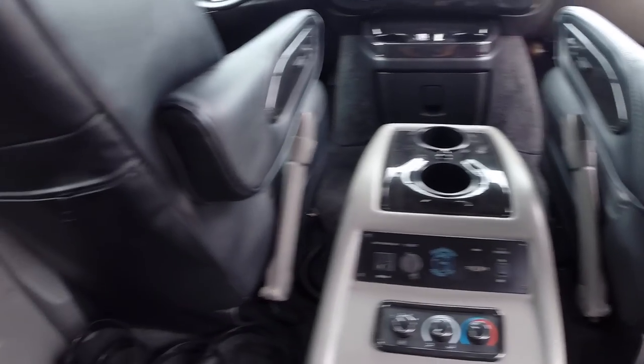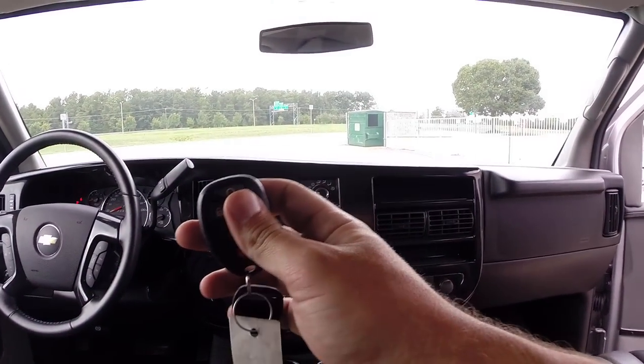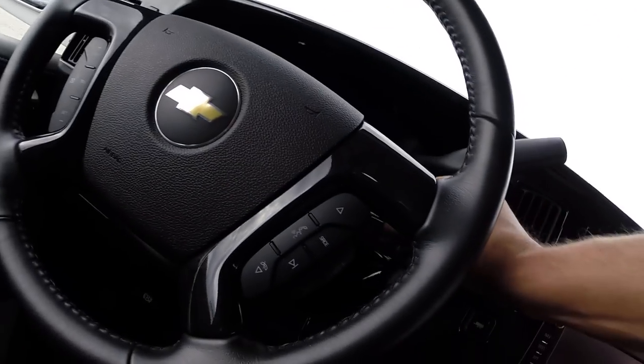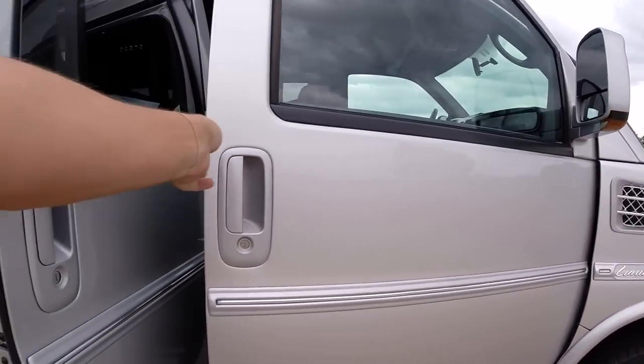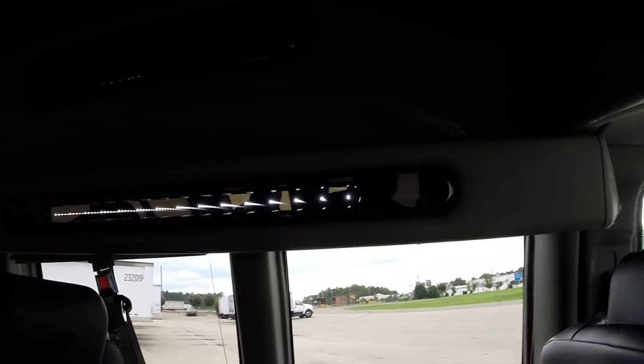I'm gonna go ahead and start the van. Got a huge, huge high definition TV, your DVD player down here, HDMI ports, all your wireless Bluetooth headphones. Let's go ahead and start this thing up real quick. Remote start as well. Go ahead and shut these doors real quick. So nice lighting throughout, bluish white LED lights everywhere.